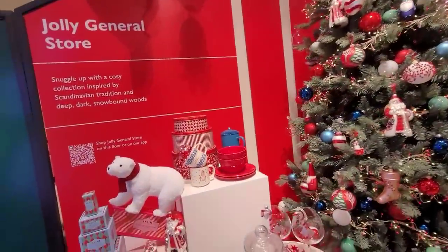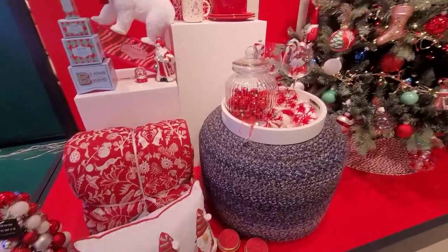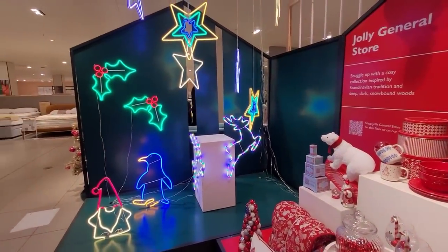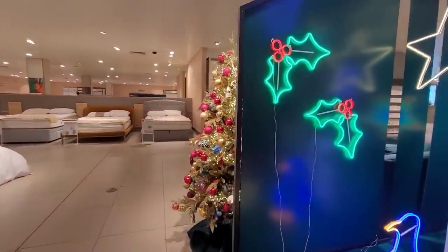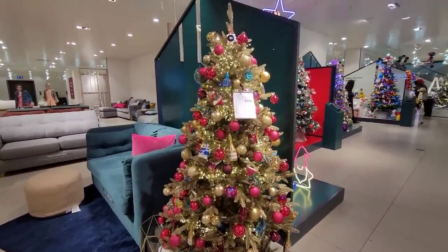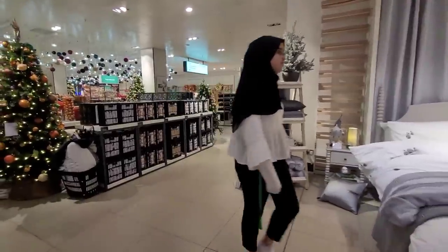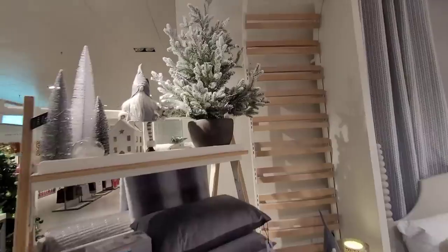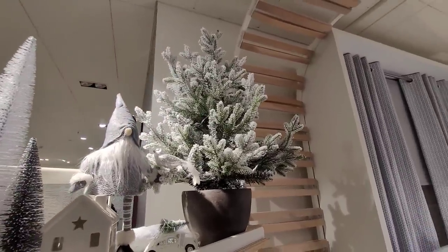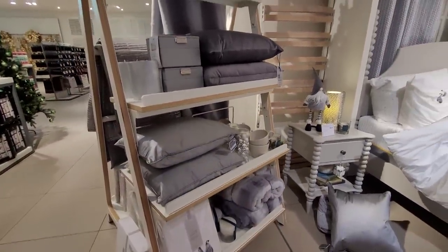I must say, I do like the Jolly General store. Oh, look what they've done here for display. We've got one more here. See that they've just integrated that in with the home there. Sweet. Love this, this mini tree. Isn't that a lovely one? It could be the kitchen on the windowsill or something. That's lovely. I really like that a lot. Put some tiny mini baubles on there. Maybe those iridescent ones in like a pearl look nice.